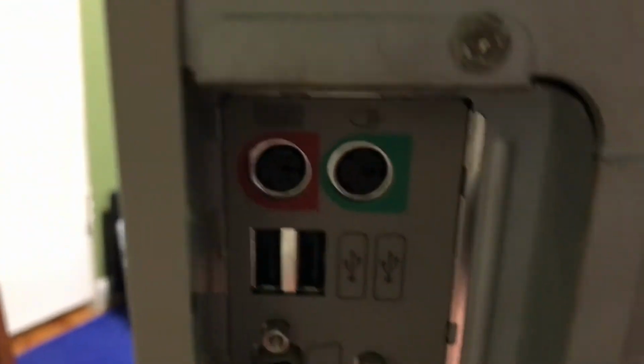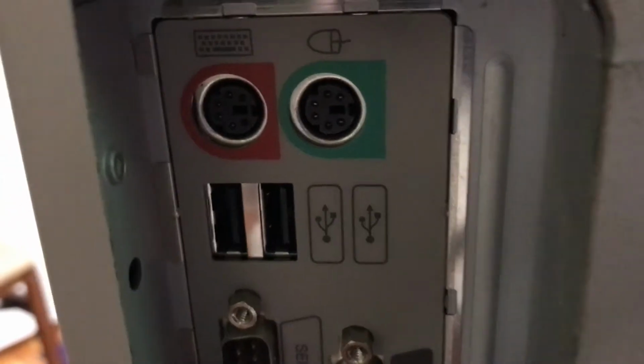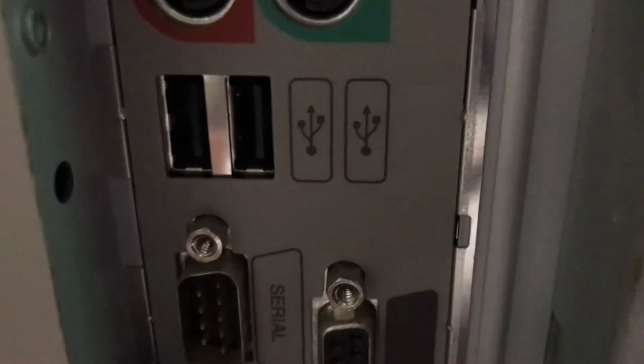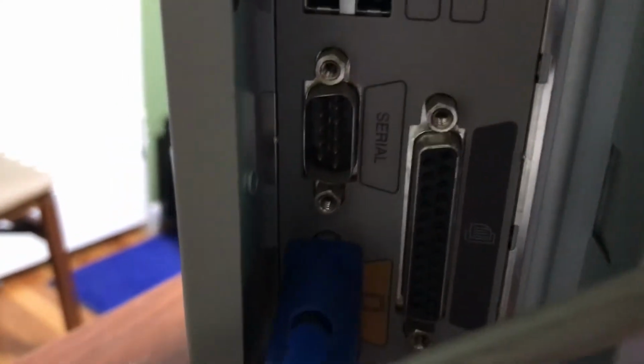Alright, so we have IBM PS/2 style keyboard and mouse ports. You have your first USB, universal serial bus ports. We have your standard serial port. We have your parallel port to the right of it. And here's your VGA port for video to the monitor.